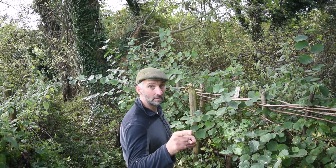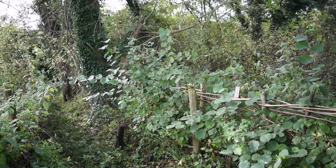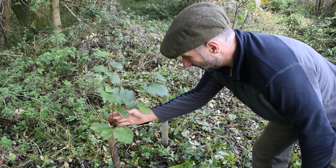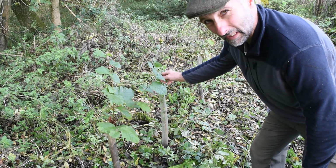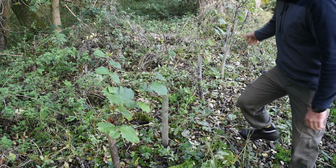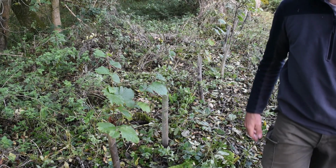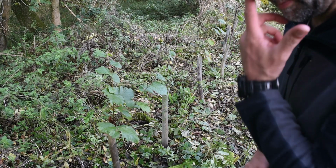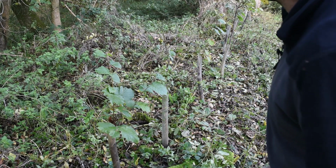Now the next layer to that, I'll show you that now. Let's go take a look at the saplings that Ant gave me. So just here's one of them. Beautiful little hazel sapling doing well. Blackthorn next to it. Hazel, walnut, so we go down the line. But I've just literally cleared around these to give them a bit more light, because this was all wild again.